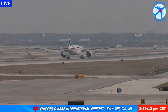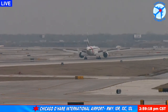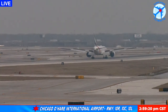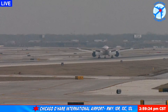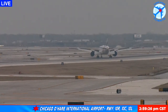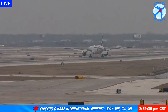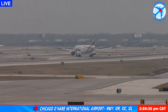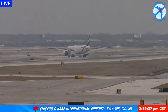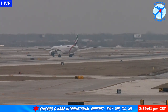Victor, cross one on the right, left turn hotel, hold short of runway 4 left. Papa 6 left. On Papa, hold short, Charlie, Emirates, 384 Mary. 3 right turn, Bravo, what's the eight? So there's right turn on Bravo, it's going to be a Bravo application.